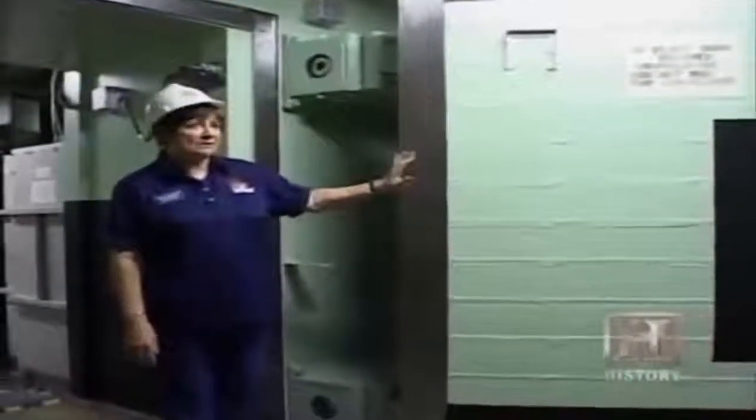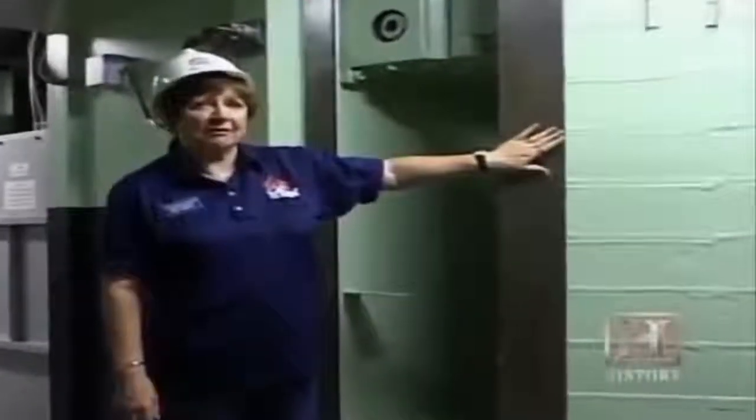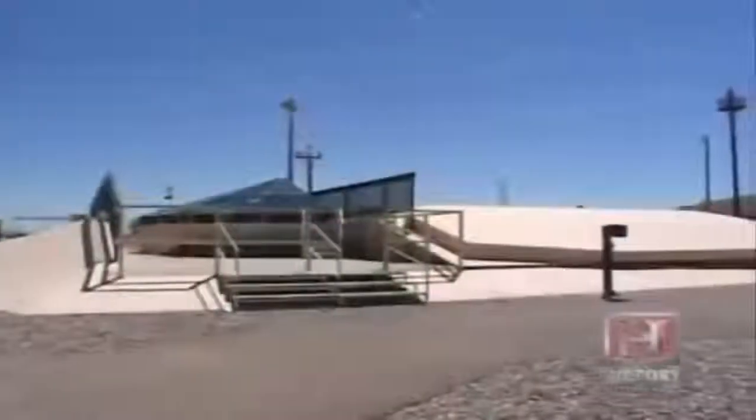We are entering the complex. We've just come through an area that's very well constructed but not hardened against attack. But once we go through a series of 3-ton blast doors like this one, we will be in the hardened part of the complex. There's a set of blast doors protecting the control center from the outside force and another set protecting it from the silo. But the largest door is not inside the bunker at all. It's on top.